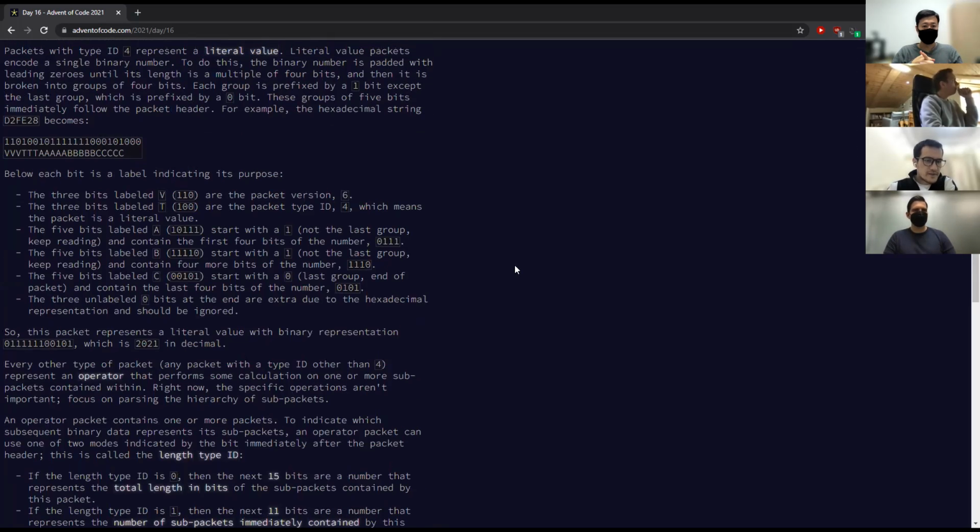Packets with type ID 4 represent a literal value. Literal value packets encode a single binary number. To do this, the binary is padded with leading zeros until its length is a multiple of 4 bits, and then it's broken into groups of 4 bits. Each group is prefixed by a 1 bit, except the last group, which is prefixed by a 0 bit. These groups of 5 bits immediately follow the packet header.